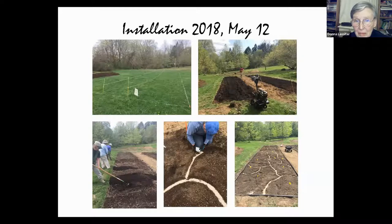Typically, it's not advised that you add compost to a meadow, to a real meadow. We added it to this meadow garden for two reasons. One, we wanted to grow some plants that would grow best in loam. But second, this is compost. This is leaf mold compost.